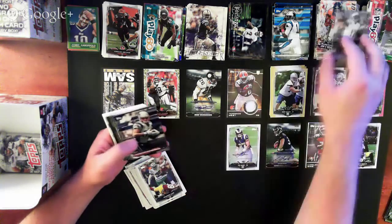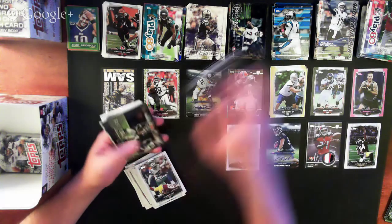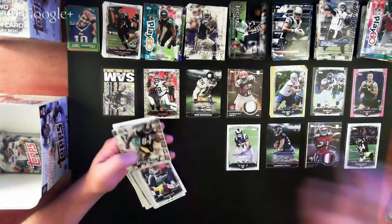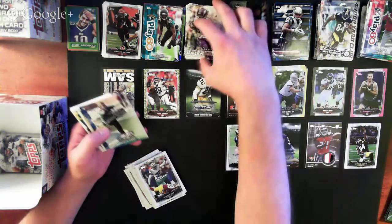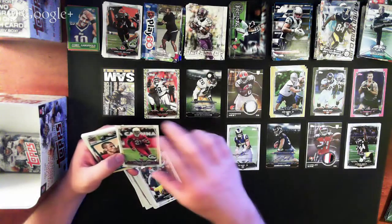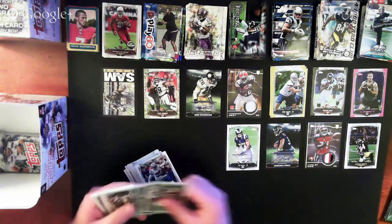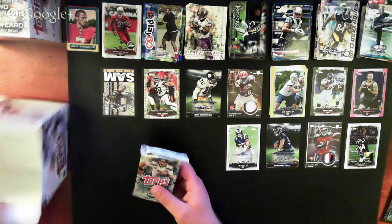Philip Rivers, 4,000-yard club. Rob Gronkowski, fantasy. And fantasy focus, Jordan Cameron. 1,000-yard club, Antonio Brown. Greatness Unleashed, Adrian Peterson. Play 60, Martellus Bennett. Code card, Patrick Peterson for the Cardinals. Colin Kaepernick mini. And our last pack for box 2.